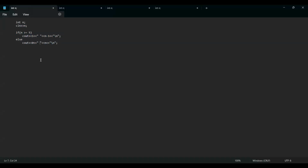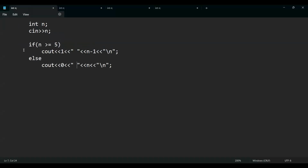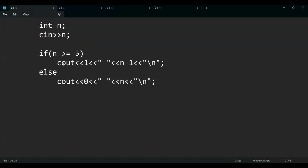So here, this is the implementation. If n is more than or equal to 5, then the output will be 1 and n minus 1. Otherwise, the output will be 0 and n. So now going to the next problem.